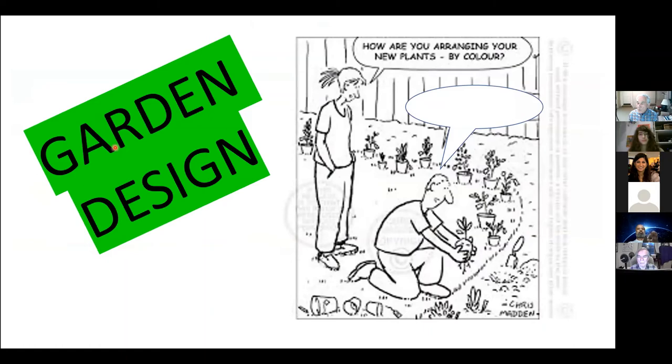Now we have to come to the point of garden design. What do you do about the plants? So here's this wife telling her husband, how are you arranging your plants? By color? No, he has another way. He's arranging them by alphabetical order. So I guess that's one way of doing it, but it would be a very weird garden if you did it by alphabetical order. So here are some other tips besides alphabetical order.